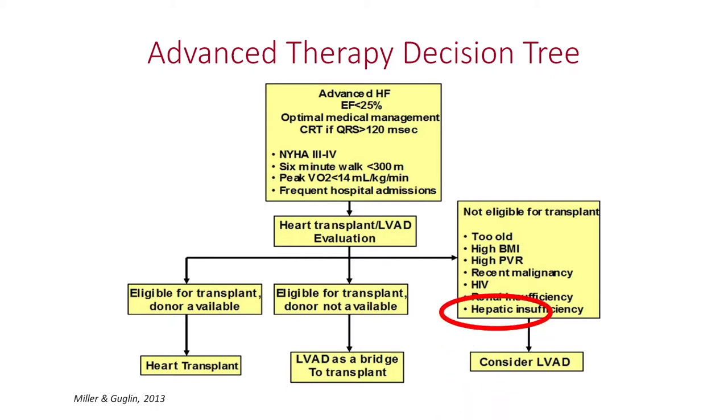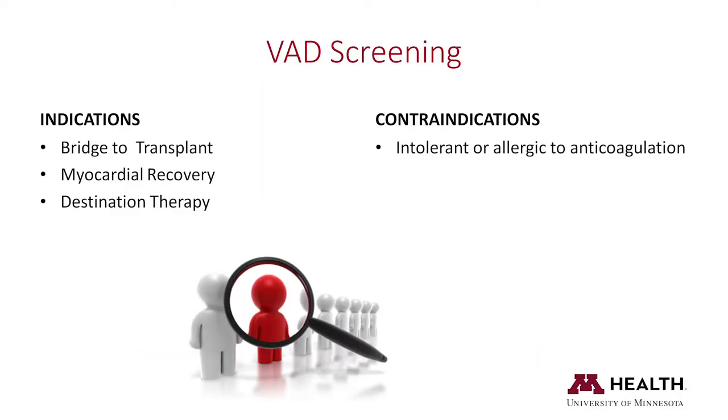And in our case, our patient had a slightly high BMI and she had a high PVR, so she was not currently eligible for transplant. Nevertheless, an LVAD should be considered. VADs are indicated for people in bridge to transplant, myocardial recovery, and destination therapy. The only actual contraindication to LVAD implant is an intolerance or an allergy to anticoagulation.